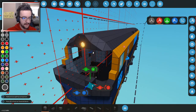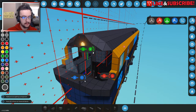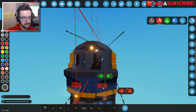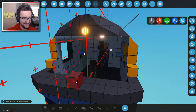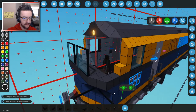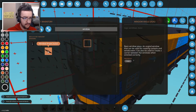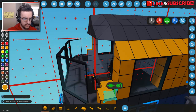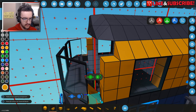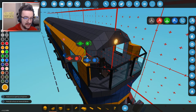What if the front of the train was flat? How flat? Very. I think start with the windows and build around. So, we have the windows off to the side. Higher. No, lower. In black. Oh yeah. It would just be that. It would literally just be that.